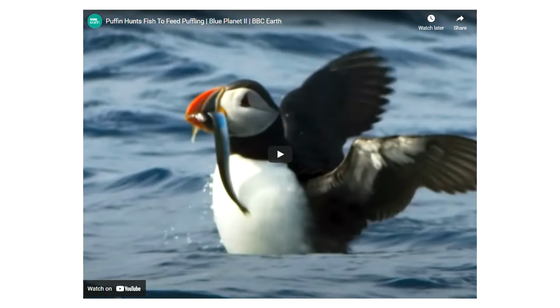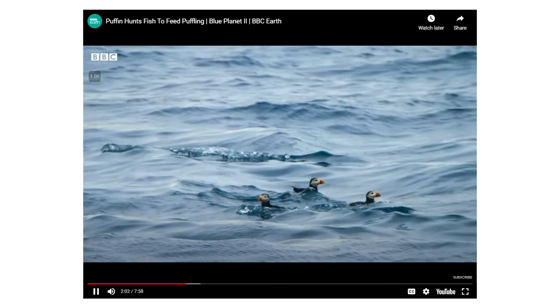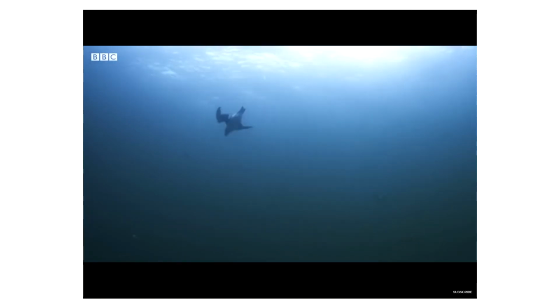In this video, we see a puffin diving. Notice how it flaps its wings as if it were flying.